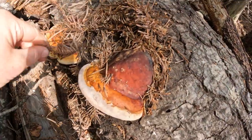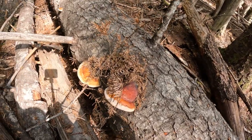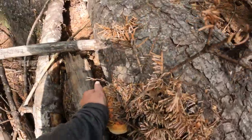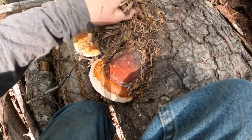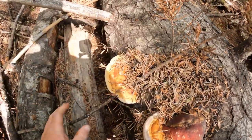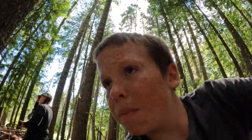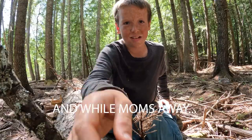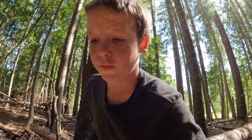But look at this beast of a mushroom. Doesn't look that big right now, but it's pretty big. Here's another one. I'm gonna try to get it off for you. There's a stick going through this one. Let me go grab the other books. I'm gonna find a stick to beat one off. Where's a good beating stick?